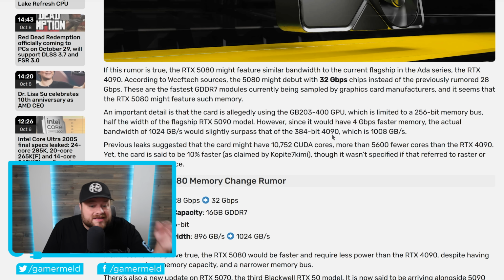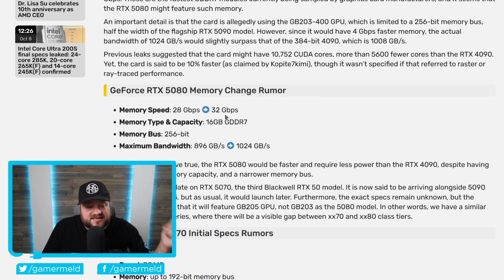Of course, with that said, this is only memory speed. It's still going to have an issue when it comes to memory capacity at 16 gigabytes, but hopefully this will at least help.